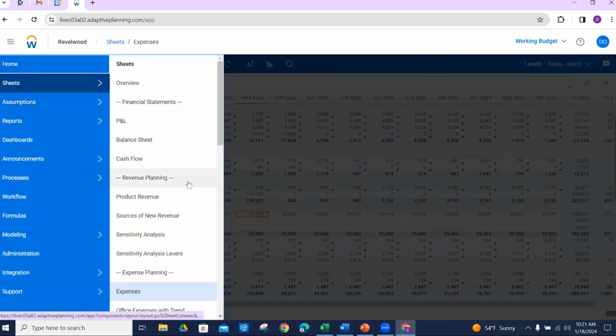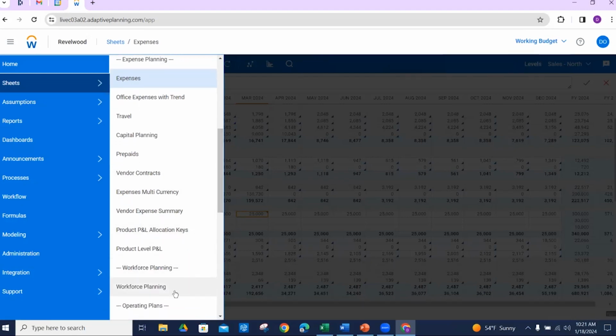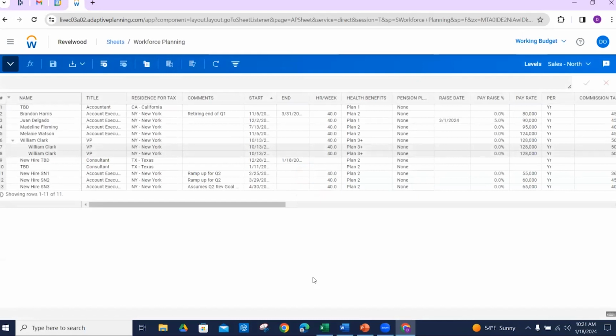Going to switch gears and provide another aspect of planning. So we're looking at expenses. In this example, we're going to look at planning headcount. Let me explain this a little bit at a high level. You can plan headcount at the individual level. You can plan it at the roles.